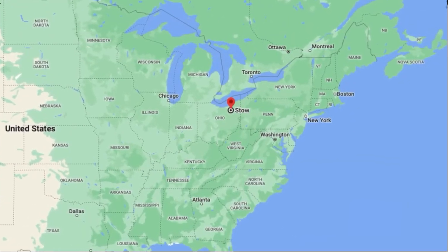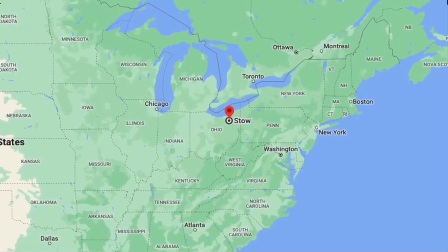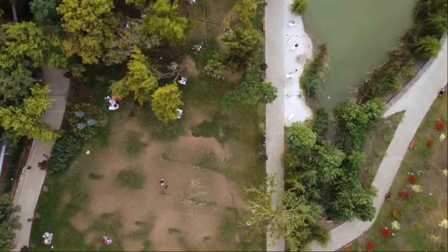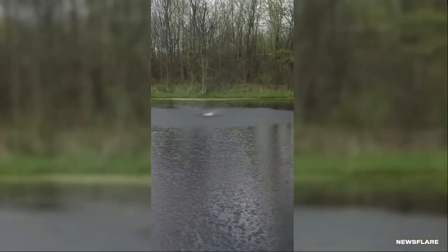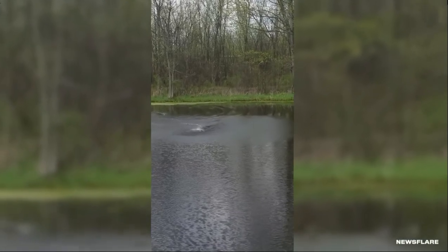Stowe, Ohio is a small city in Summit County. It's home to about 34,000 people with plenty of community parks to enjoy. Recently, a father and son were spending time by the lake when they saw something approaching them. It looked like a large animal or fish swimming in the water, but when the wind picked up, they realized what it actually was.